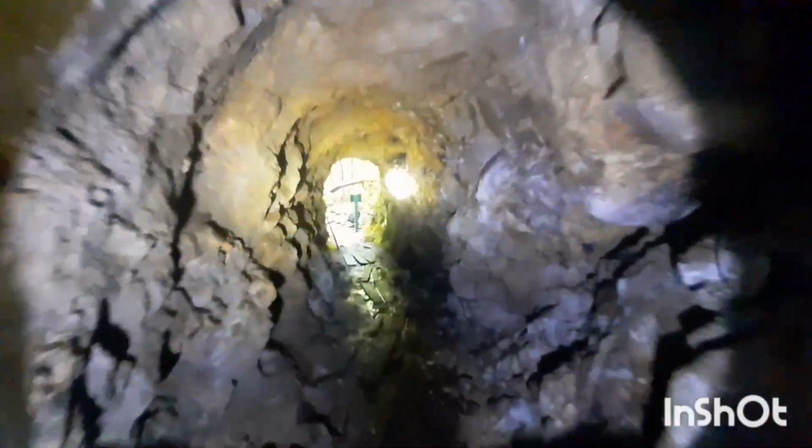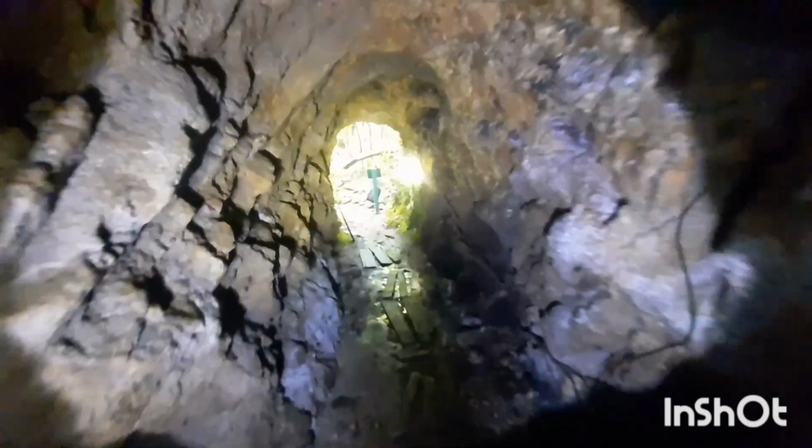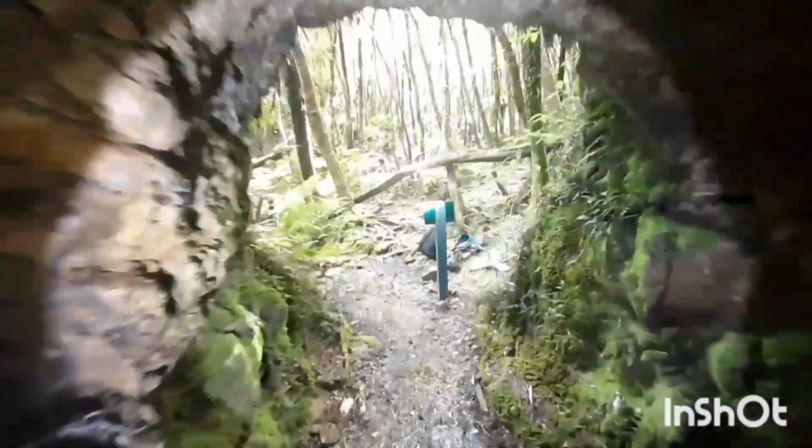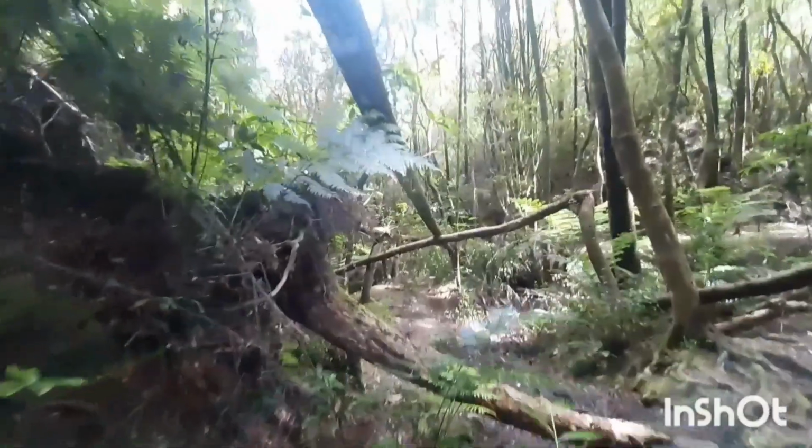And we're coming back here to the entrance. See a little warning sign out front saying don't go in. So I'll put my gear back on and we'll head out to find another spot.